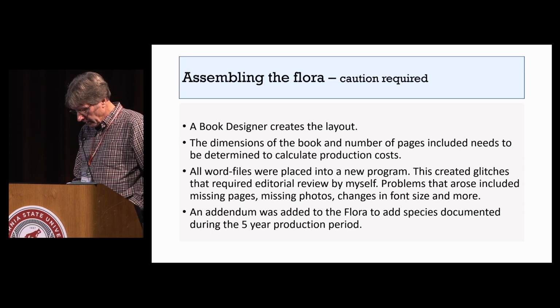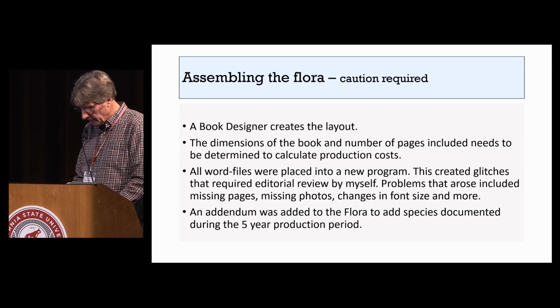I signed a contract with CNPS in 2014, and my manuscript was delivered to the book designer. The process of assembling and polishing the final product was unexpectedly drawn out. Of greatest impact was the transfer of my files into a program that was not fully compatible. The 5-year finishing process prompted the addition of an addendum to provide taxonomic updates and the additional several species discovered in the interim.